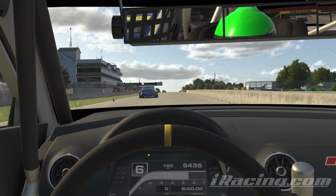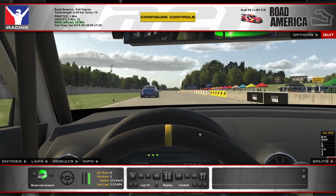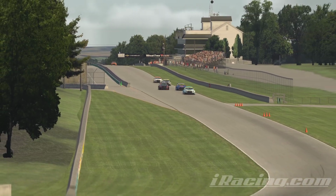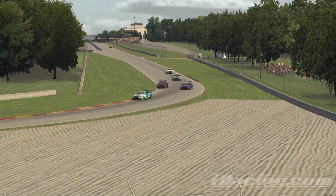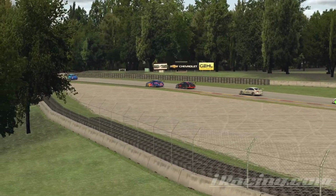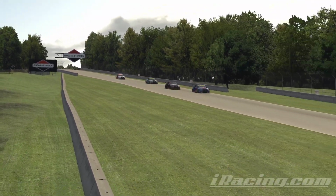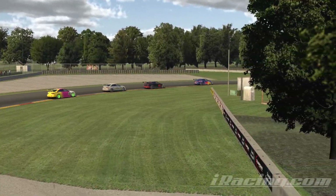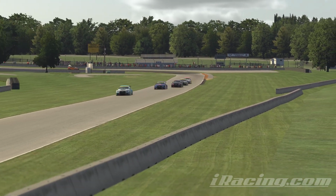Now I'm gonna spoil a little bit, but watch this. Gap behind is now 0.7. Press it on the outside. That was such a nice move. I didn't even want to defend that one. That was such a well placed move, and I was like, okay.